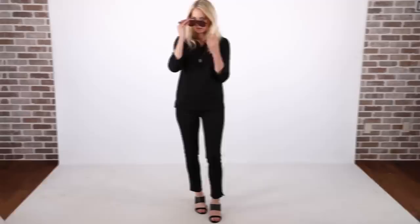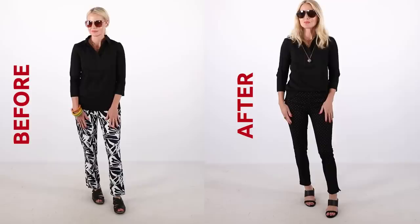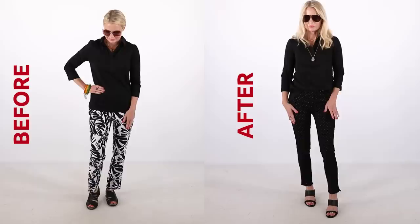So here is an example of a pair of pants that are printed, but much more subtle, much more sophisticated, elongating. These are a polka dot print, very small scale. You can see the difference and how much longer I look, leaner I look, more sophisticated I look. Again, nothing wrong with the big bold prints. It's just if we're trying to put our best foot forward, we're gonna go with smaller scale prints.